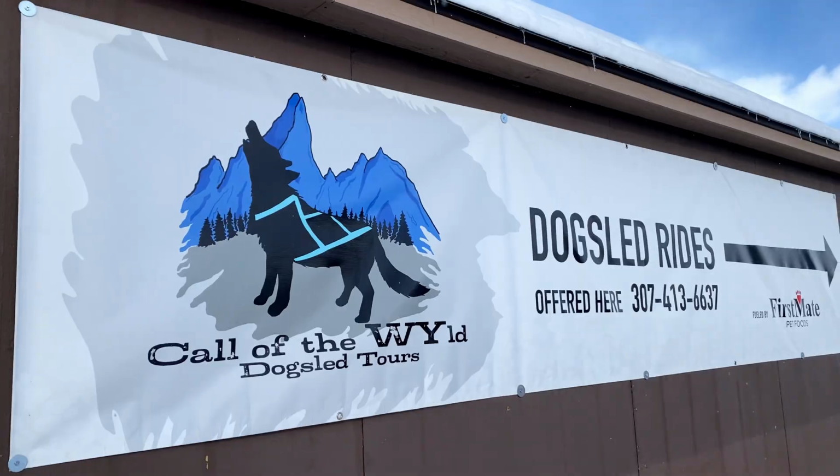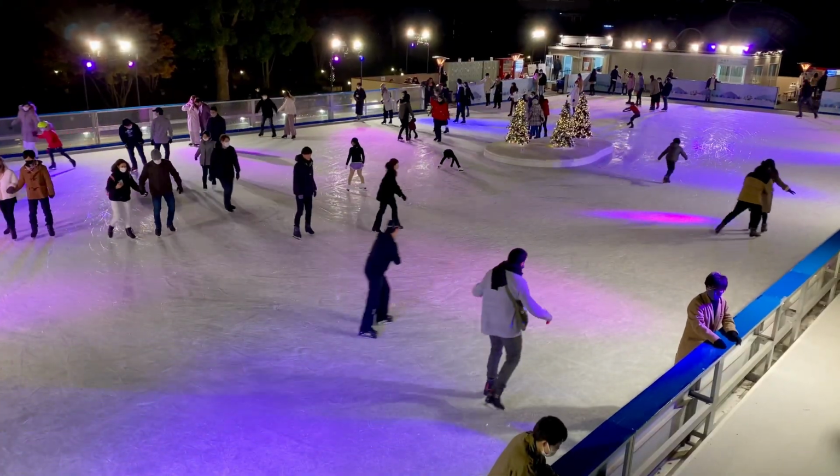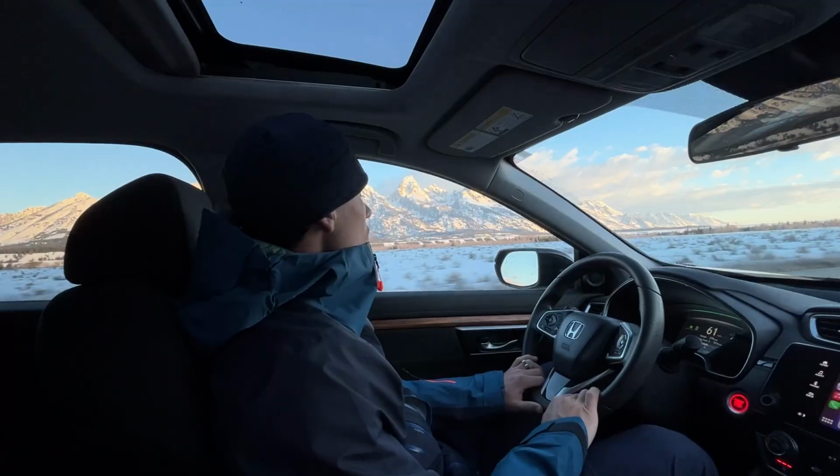crowds. If snowmobiling isn't your thing, another great way to experience the area is on a dog sled ride. Our friends at Call of the Wild are amazing, and we think this is such a fun activity for families and couples. For the true winter wonderland experience, there are plenty of local ice skating rinks, including locations in both Town Square and Teton Village.